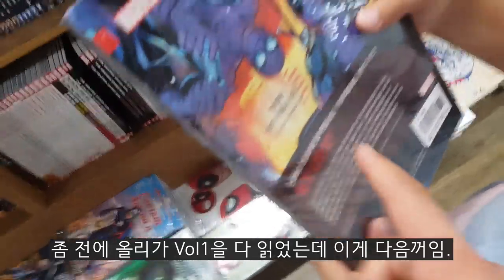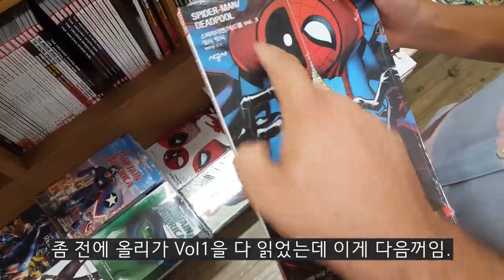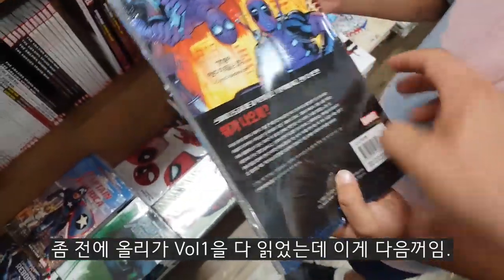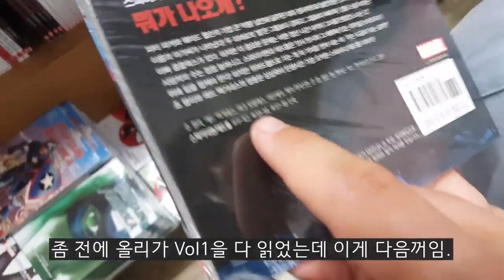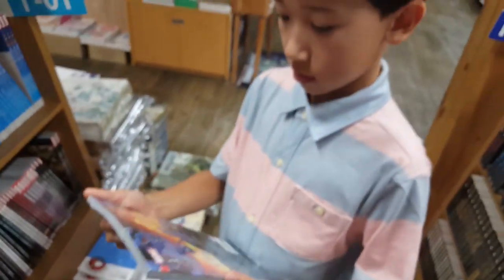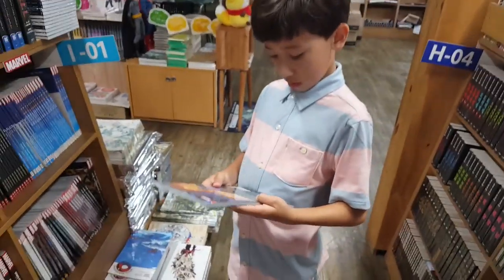So actually Oliver just picked up the Spider-Man and Deadpool Volume 1. This is in a really weird order here in Korea. Actually, I think in general, it's in a really weird order. This is Volume 3. And so it picks up here at 10, 9, 10, 13, 14, 17, 18. So that is the whole Itsy Bitsy story. Not to ruin it for anyone that hasn't read the comic book.